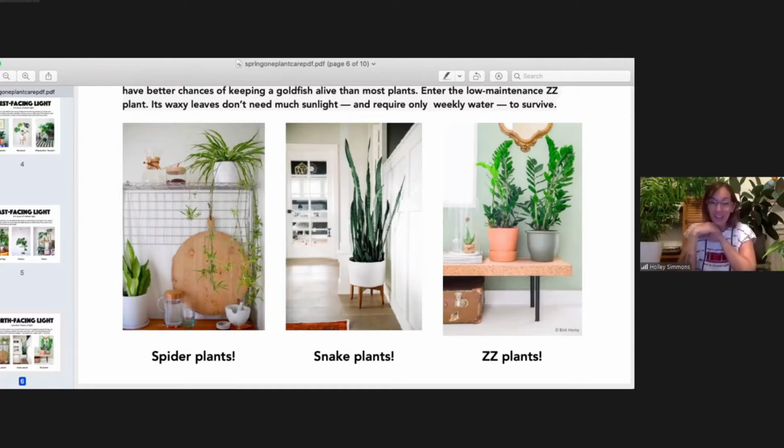So for starters, we have something called a spider plant. I also call these grandma plants because both my grandmas had a ton of these, and I just find that it's a very classic, tried and true plant. You can even see in this photo all the way to the left that spider plants have a mother plant, and then they have these little offshoots.